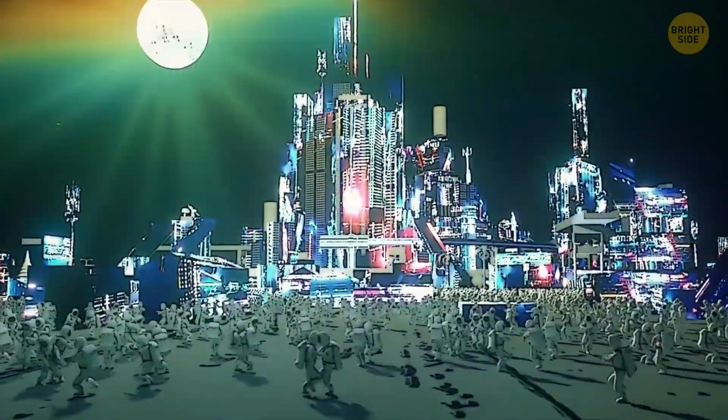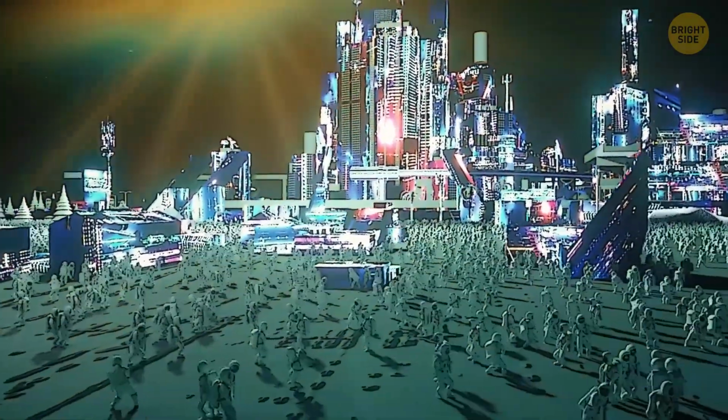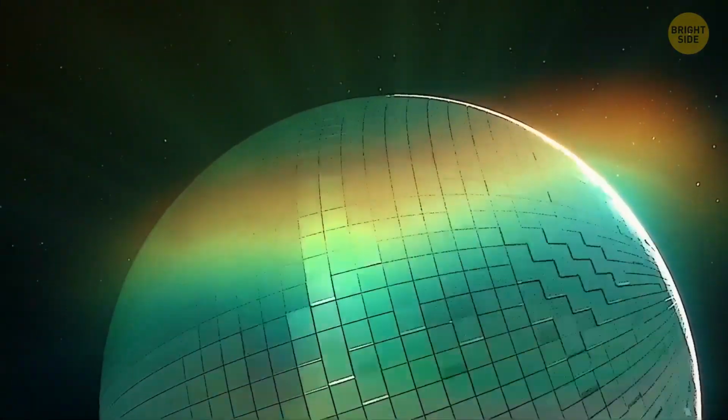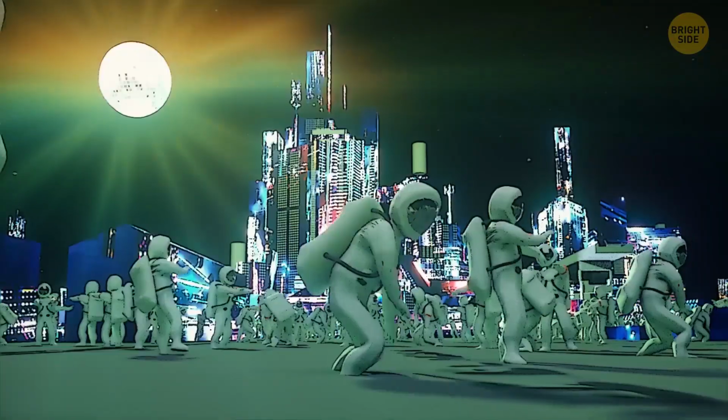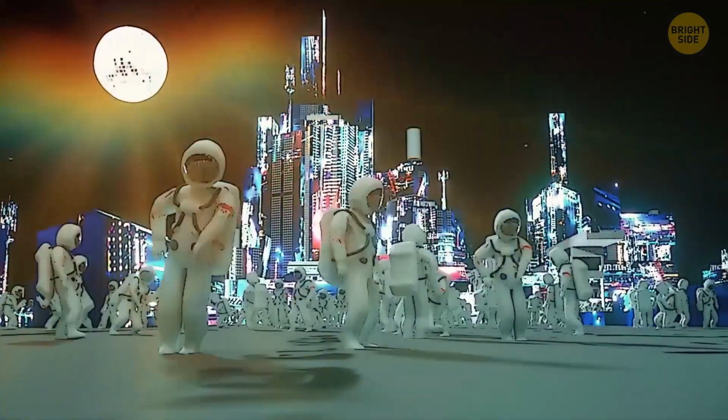DJs around the world team up to record a whole new sound that mixes with the moon's music. They call it MLB, the Moon Light Beat. People all over the world go out into the streets and kick off the biggest party ever.